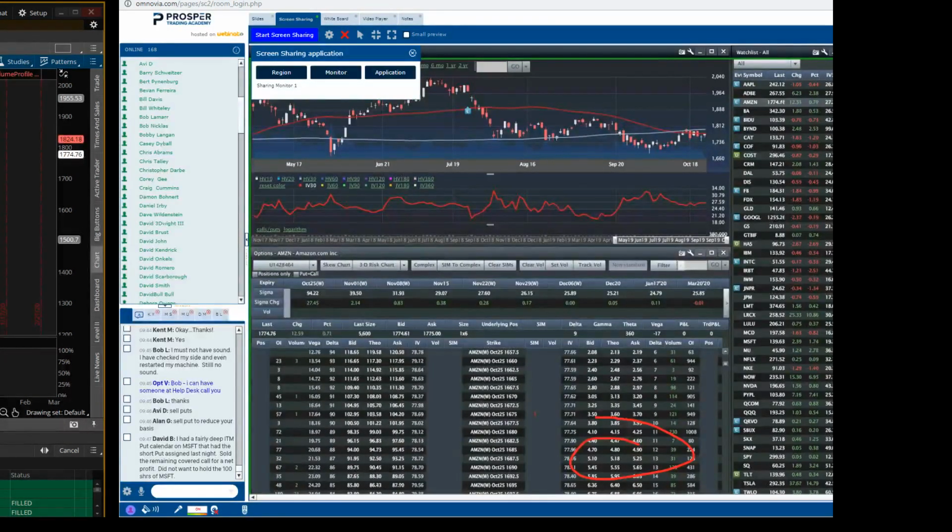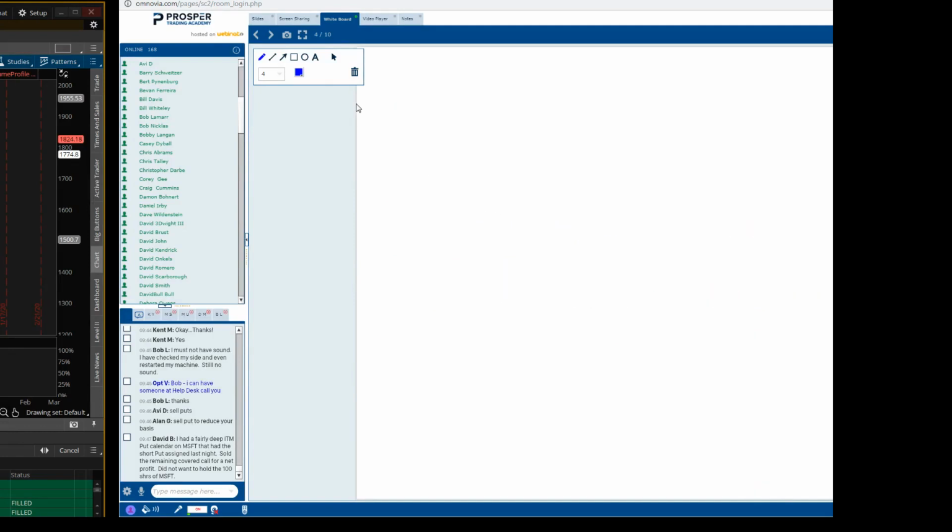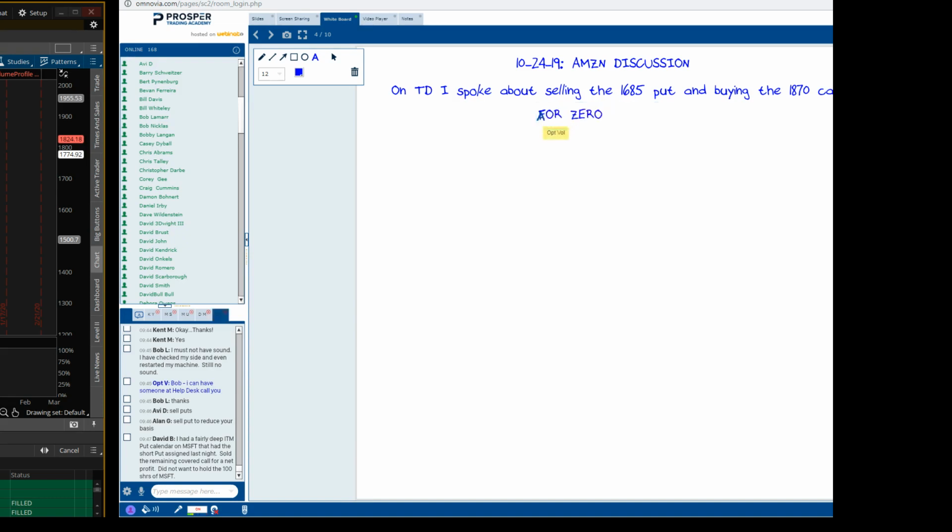Nice job, David. Okay. So if I sell that put for $5, one of two things happens. And let me get a whiteboard going here. Let me just catch up some notes on the whiteboard here. Okay, so that was what I talked about. Again, the key to this is the rationale that I would want to buy stock down at 1685.